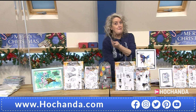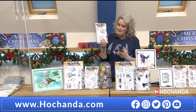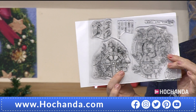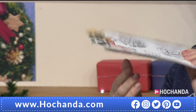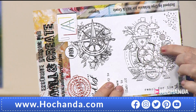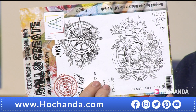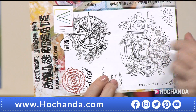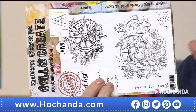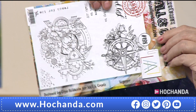It's going to be interesting if I manage to keep up with this, because these are flying out. Now, this is an A5 stamp plate, but what you've got within this one is a series of different stamps. Absolutely beautiful. I love the botanicals that get brought into the AALL Create stamp range. Look at that beautiful peony there. And I love this because you've got the delicacy and the beauty of the flowers with the strength of the angular elements within this stamp here. So much content within here. Absolutely love it. Of course, over here you've got that compass for the Voyager.